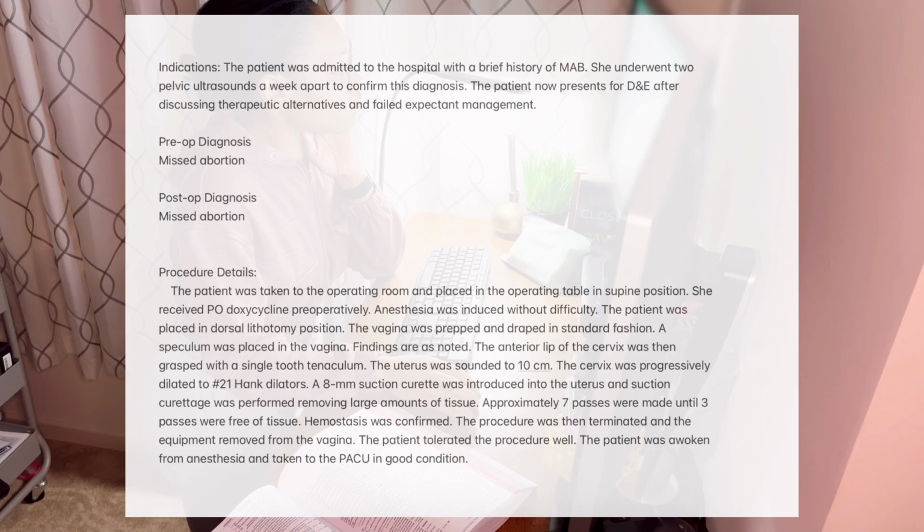002.1. And our procedure details: the patient was taken to the operating room and placed in the operating table. I think they meant on, but you know what they mean. In the supine position, she received PO doxycycline preoperatively. Anesthesia was induced without difficulty. The patient was placed in the dorsal lithotomy position. The vagina was prepped and draped in standard fashion. A speculum was placed in the vagina.